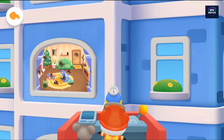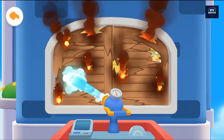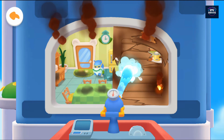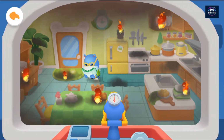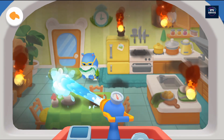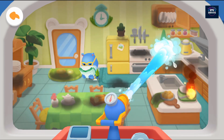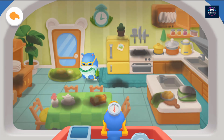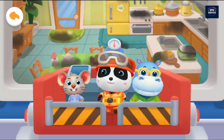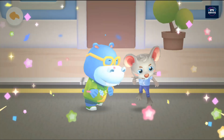Slide the joystick to extinguish the fire on the other side. All fires have been successfully extinguished. This is a perfect rescue.